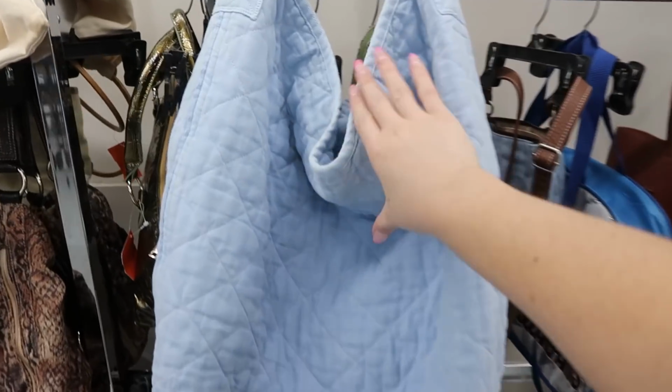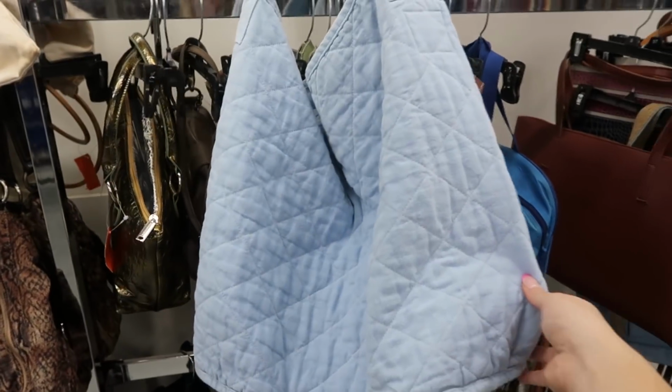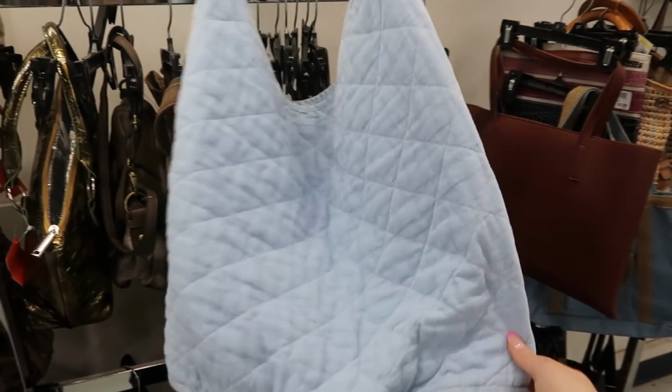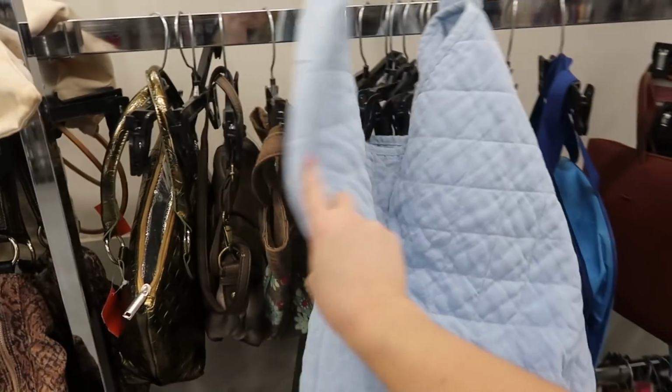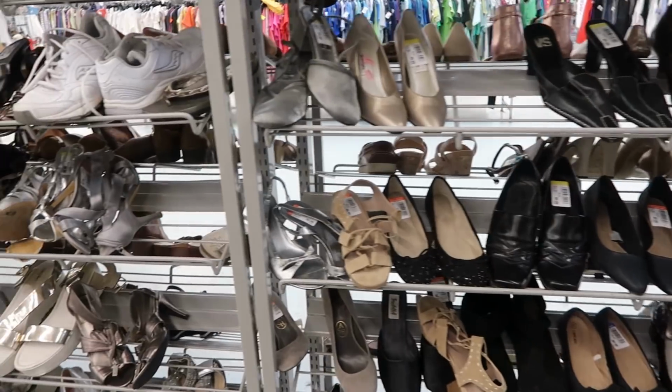What do we think of this quilted canvas tote? It's really oversized, so I feel like this could be my new thrifting bag. This is definitely more of a utilitarian bag, but I really like it. It's $7.99 and it's really sturdy.